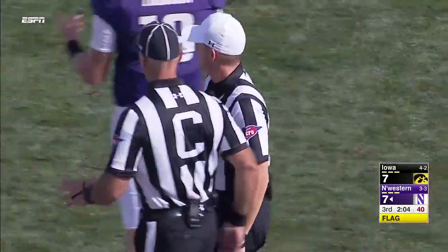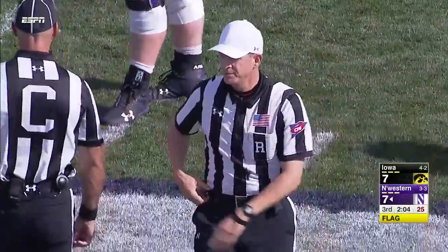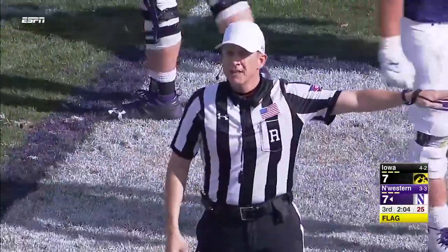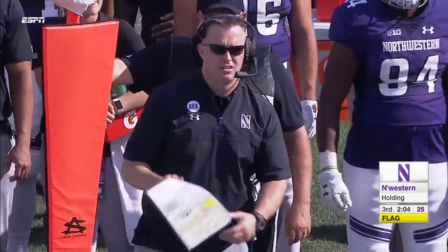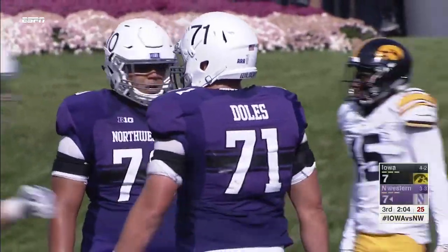We see the holding call that's coming down here against Northwestern. Certainly Iowa will march them back. Holding, offense, number 71. 10-yard penalty. Repeat, third down. I think Thorson is a very good on-the-move thrower.